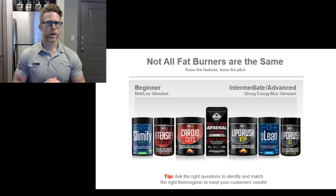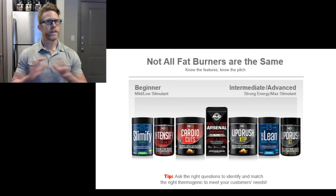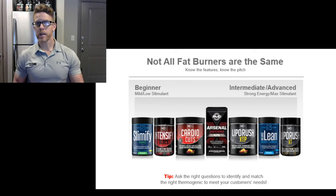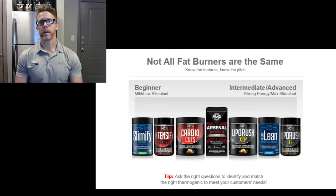Because nothing's worse than having a grandma come into the store, as Pat would talk about, and a guy recommending a LipoRush powder, coming to find out she just had a heart attack a couple weeks ago. We don't want that. Plus, we don't want the bad user experience, right? What's the worst feeling when a customer comes back into the store and they want to return something because they had a bad experience because the caffeine was too much? Maybe it made them jittery or anxious. Well, that's what we're going to cover today.